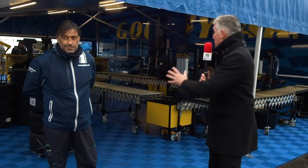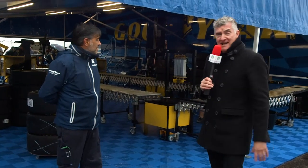Okay, so I'm standing here with Mickey Butler, who I always called Mickey from Dunlop, but he's now Mickey from Goodyear. And we're here at the Goodyear truck where the guys are getting tyres ready. Tyres are going to be a massive story here this weekend because it's pouring with rain, but it might be dry tomorrow. So how does that work for the teams, Mickey?